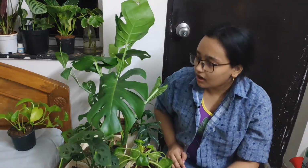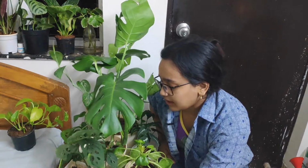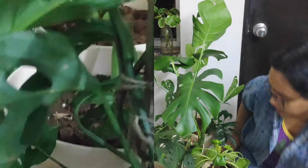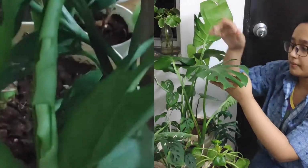Yeah. So the second plant is Monstera Adansonii. If you compare the part that I showed you in the earlier part of the video and this plant, it has grown tremendously, like really. Check it out. This is the plant. This is the entire height of the plant. It has grown this big.